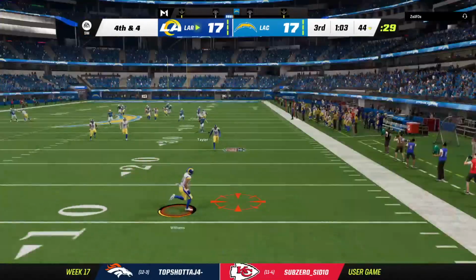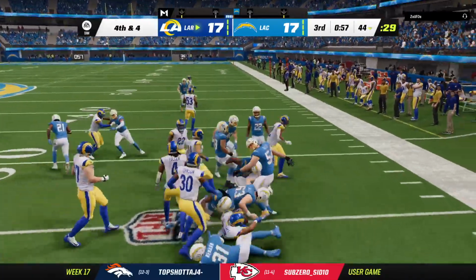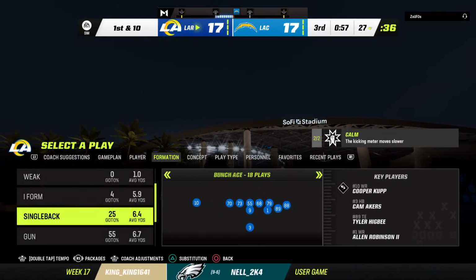46 on his first kick, this one in that neighborhood as well. On the return is Williams. A pretty good punt, but a nice 13-yard return. And it will be 1st and 10 as they take over.